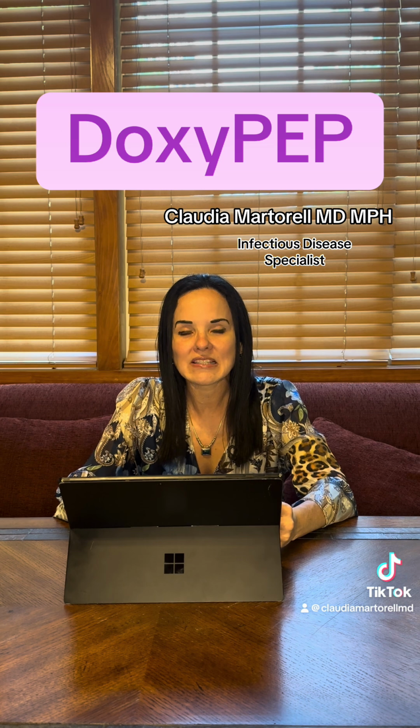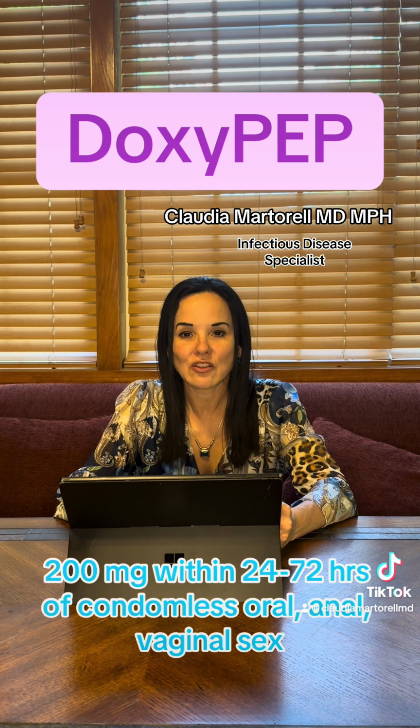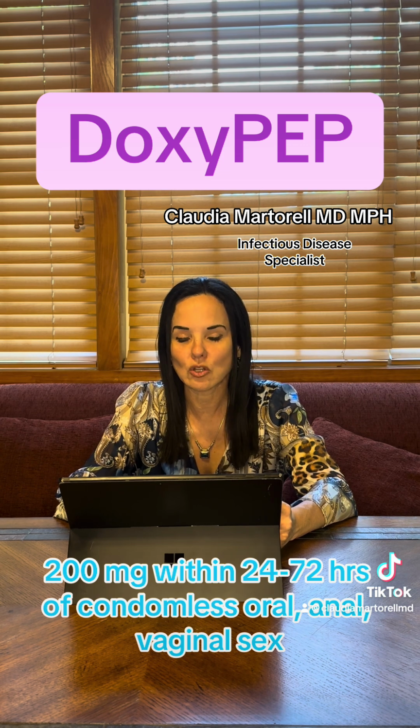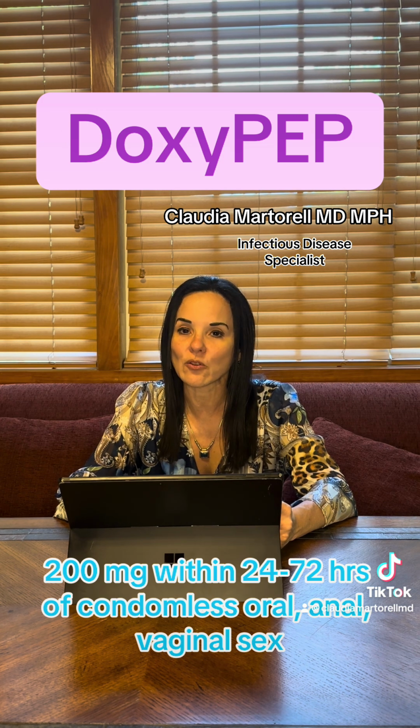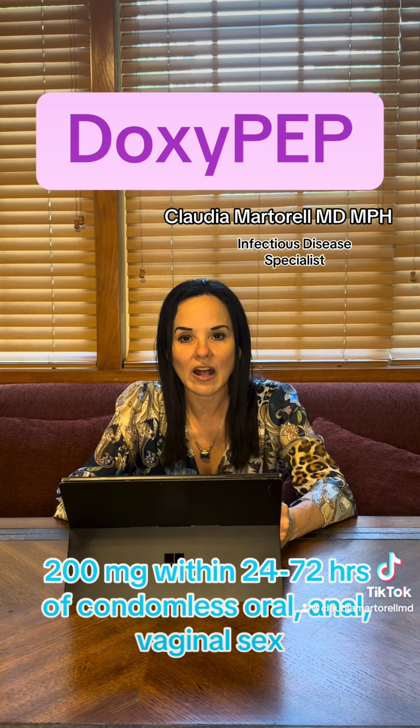So how is DoxyPEP used? So DoxyPEP is a prescription. Doxycycline in this setting should be used as a 200 milligram dose, ideally within 24 hours, but not later than 72 hours after condomless oral, anal, or vaginal sex.